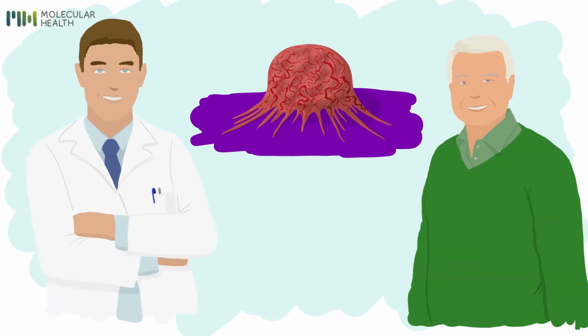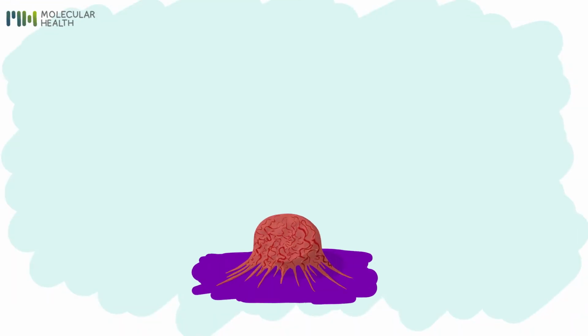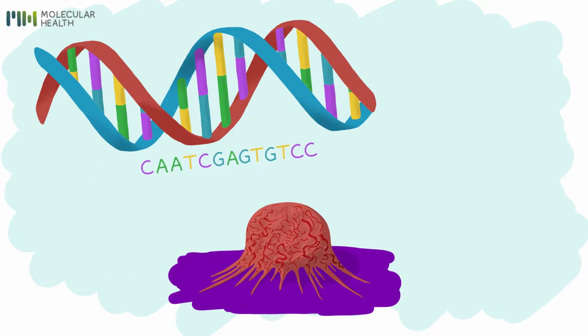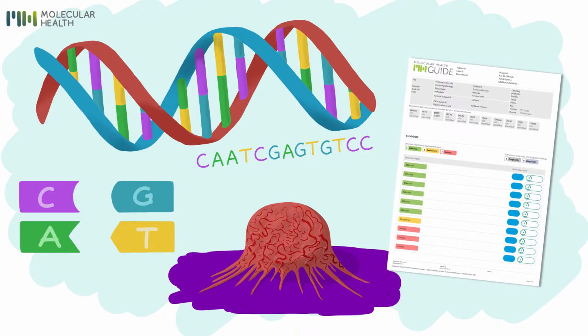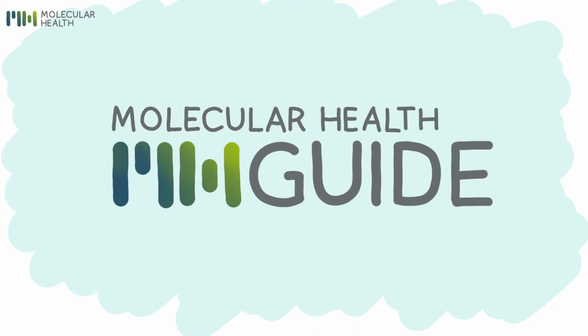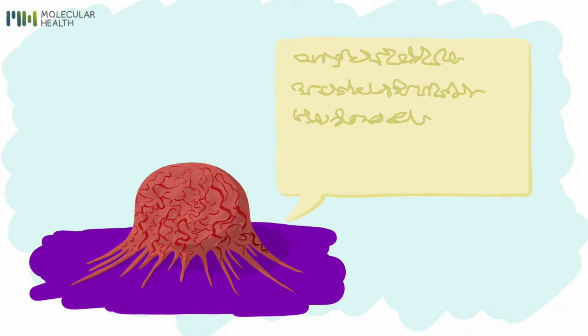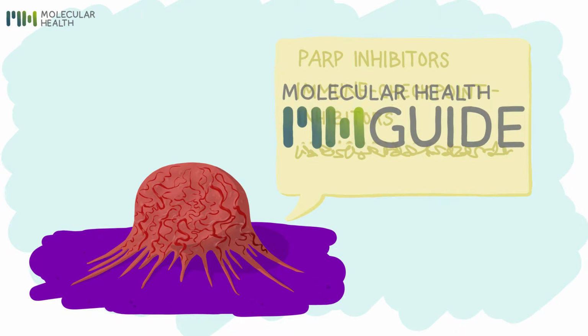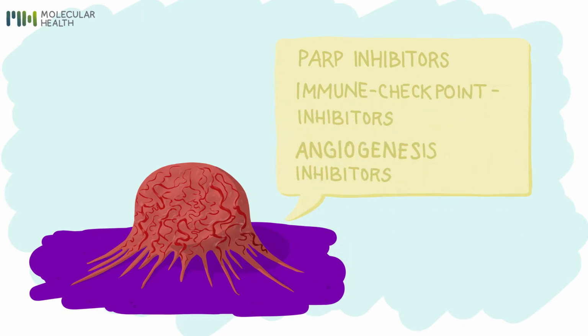Molecular health now provides doctors and patients with a new weapon to fight cancer. Modern genomic DNA sequencing and a medical report including treatment options targeted to DNA changes in a particular tumor. This weapon is the MH Guide. It's as if a tumor could speak and gave us information on how it can be treated. The MH Guide decodes this information and shows the doctor individual treatment options for your personal case.